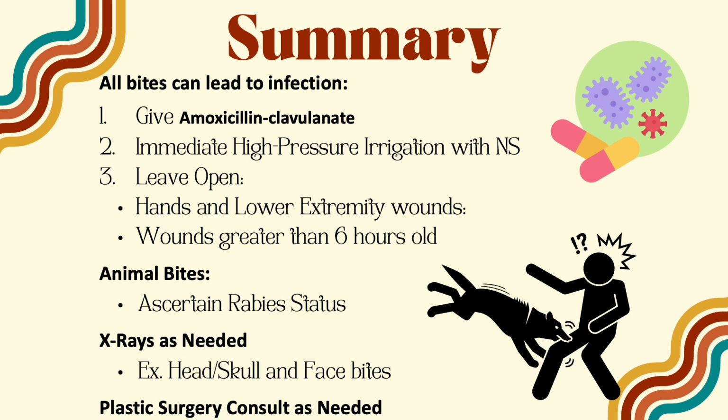As a summary, again, from the review courses, it is known that all bites can lead to infection. Always give amoxicillin-clavulanate. Immediate high-pressure irrigation with normal saline, and the wound should be left open, especially if it's a hand or lower extremity wound, like your foot, and any wounds that are greater than 6 hours old.